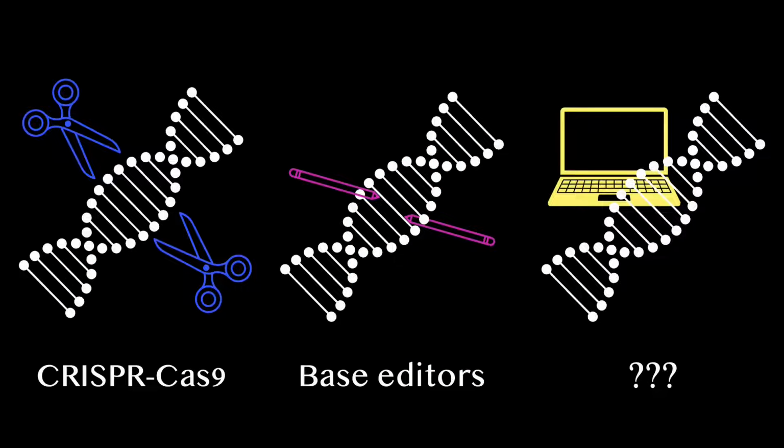But in 2018, Andrew Anzalone, then a new postdoc in the lab, proposed a bold idea that had the potential to correct almost any type of DNA misspelling in living cells. He envisioned a molecular machine that could directly rewrite DNA misspellings with a string of corrected letters in a manner similar to a search and replace function. So if CRISPR-Cas9 is like scissors and base editors are like pencils, Andrew was proposing to develop a DNA word processor.